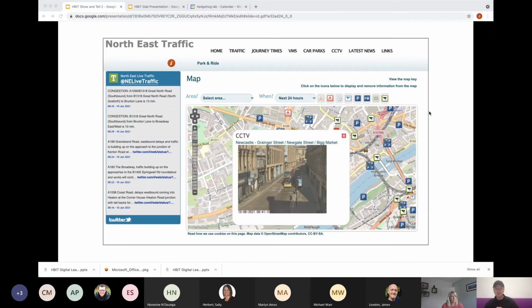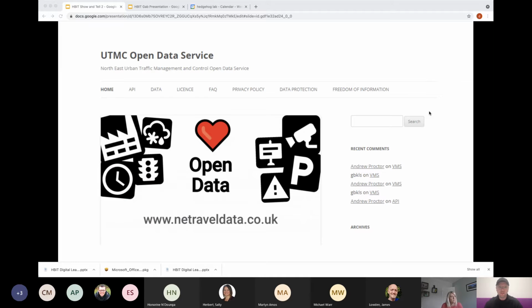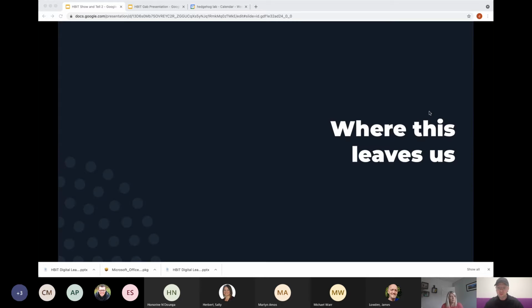Another site we looked at was Northeast Traffic, and they use traffic cams to enable the users to see an almost up-to-date visual of how busy the traffic is. And this is not unlike what we currently have on How Busy Is Toon with the street cams, which people have responded positively to. Here again, another example of real journey time where you can see the buses that are live and active in your area. And again, this is using the data from the BOD site. And then we've got here the UTMC Open Data Service, and they provide traffic and travel related data sets through the provision of an open application or an API, and that's detailed on their site, so you can pull it in from there. So I'll pass back over to Jenny to talk about where this leaves us.